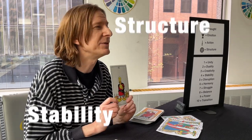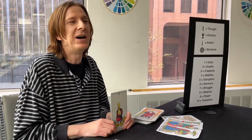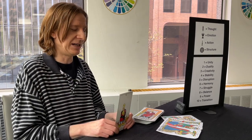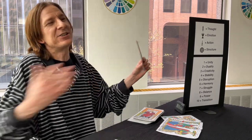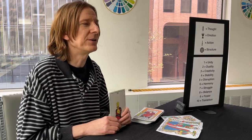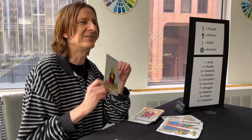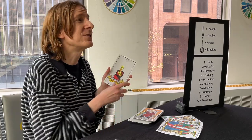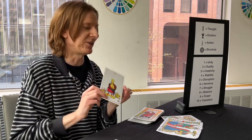Okay, and here's stability of structure. So stability, structure, that's solid. That sounds great. You've got your health, you've got your wealth. Everything is good. The trouble is that this can also lead to isolation, greed. So don't be too stingy. You've got to share, and open up your generosity. Otherwise you become too stagnant, right? Every card has its up and down. So don't look toward the good stability of structure and not be a miser.